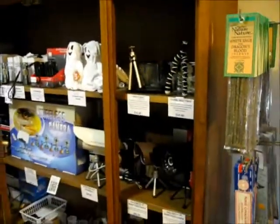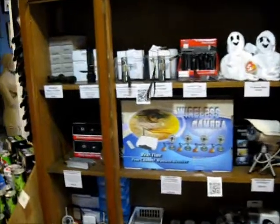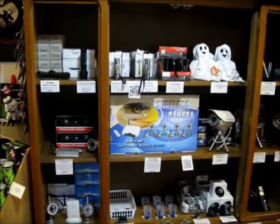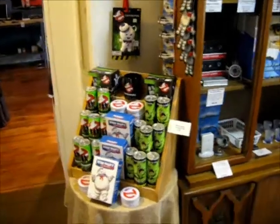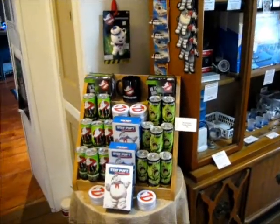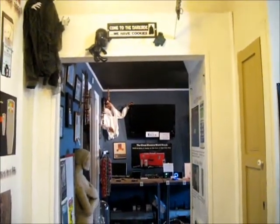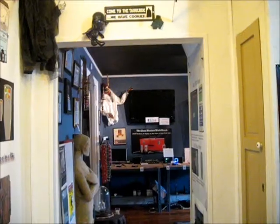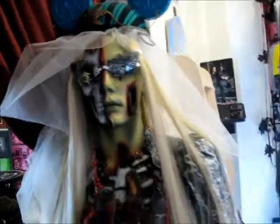Then right next door we have one of our displays with some of our camera and video equipment and flashlights. We're starting to get into the Ghostbuster stuff now, so we're carrying a lot of Ghostbuster items. That's the doorway that we broke through to the other side of the house to 14 Church Street. I'll show you that in a minute. Come around here past this wonderful bride.